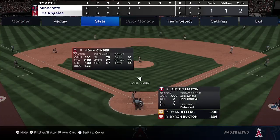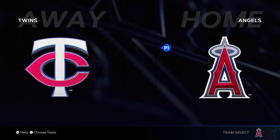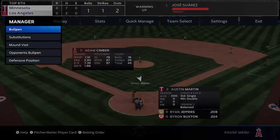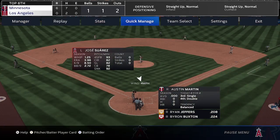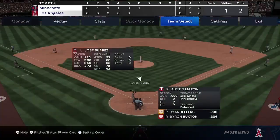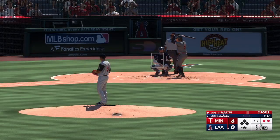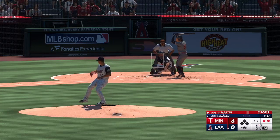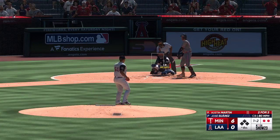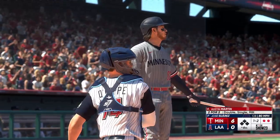Austin Martin. The next Twin up to hit. Now on the bump, Jose Suarez. Well, they need someone to stop the bleeding and keep this score right where it is. Seems like a tough task today with the way this lineup is swinging it.